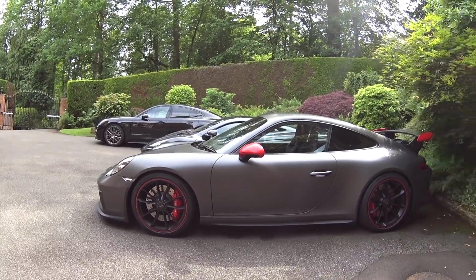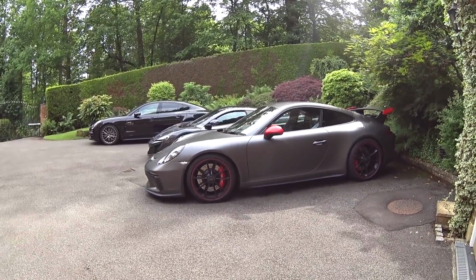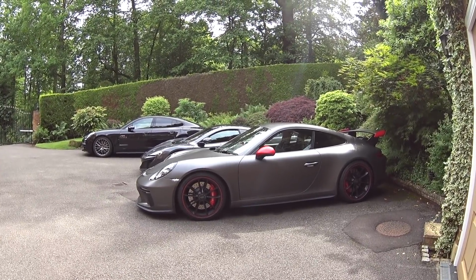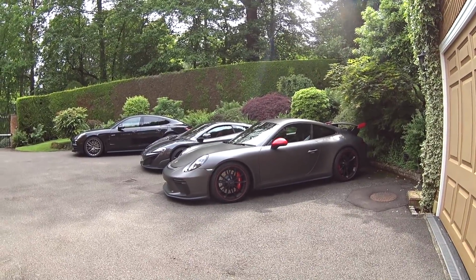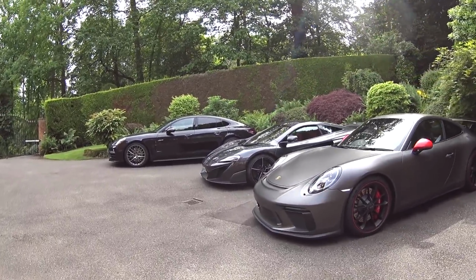Absolutely love some of the details on the GT3. I like the GT3 4.0 on the bottom of the doors. Again, you know, it's a personal thing. Really quite keen to keep this car. I mean, some people have asked, why didn't you get the GT3 RS? Isn't that the more racy of the 2 cars?